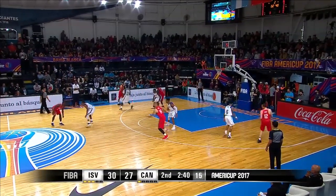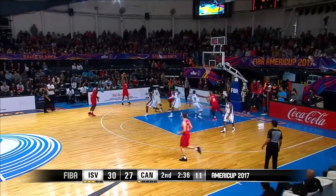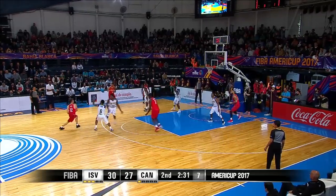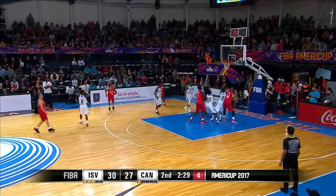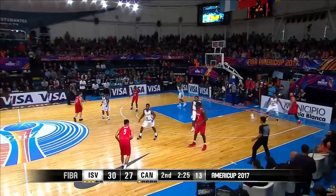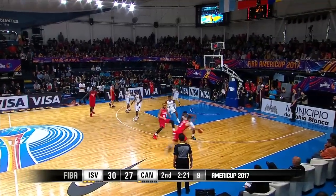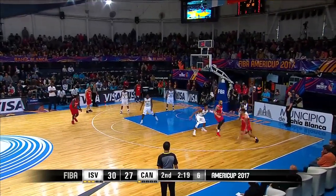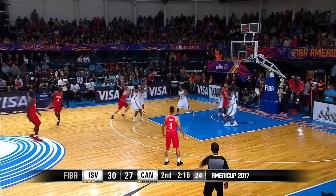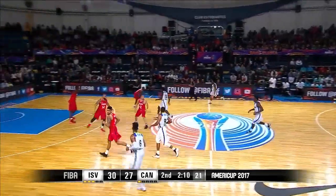Anderson with the ball. Taking the screen, going inside. The movement to Haslip. Another good defense by the Virgin Islands. Yeah. Excellent defense. Difficult shot, the offensive rebound. And again for Canada. Hanlon. Nicholson, outside the three-point shot, and now they could make the rebound for Virgin Islands.